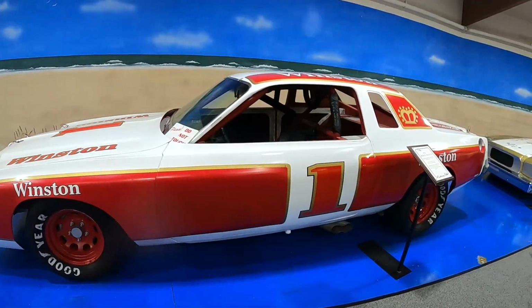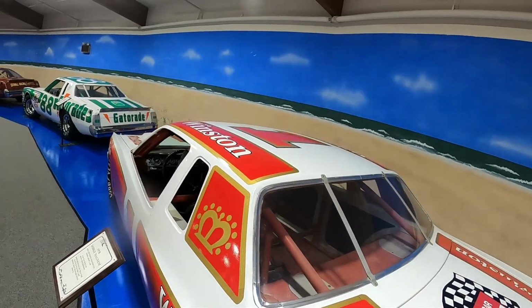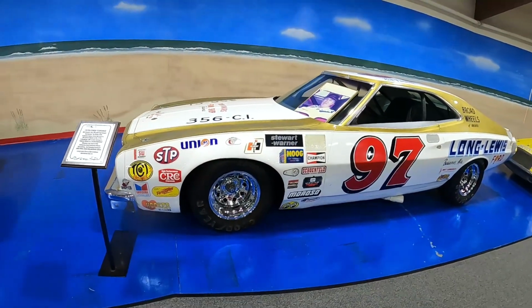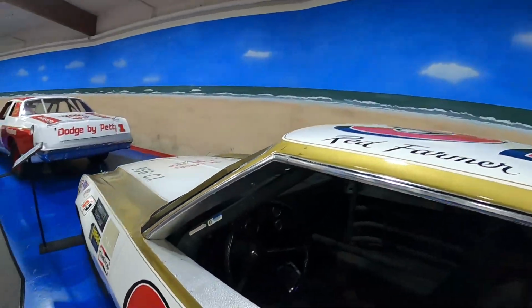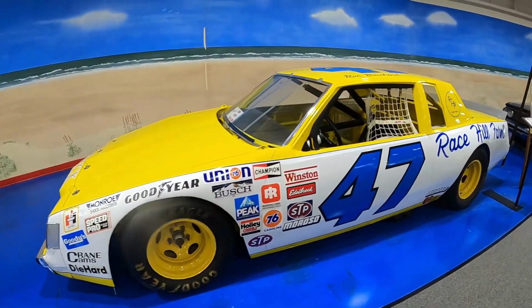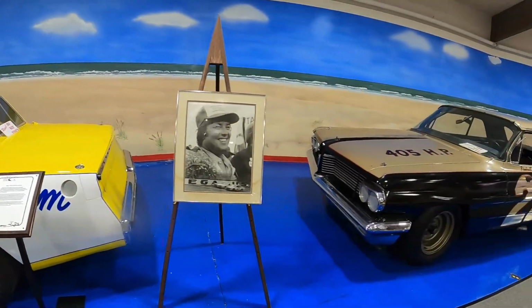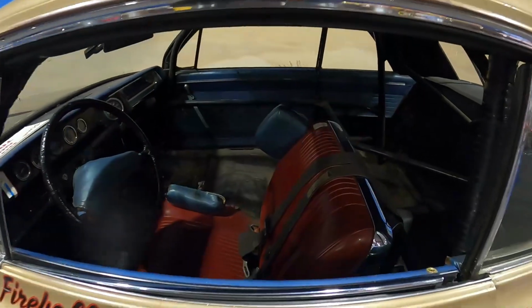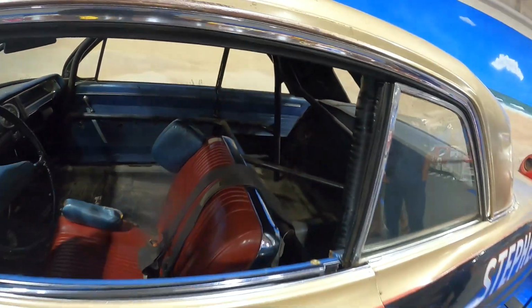Here's another 70s model, 1978 Dodge Magnum. Car was built by Petty Enterprises. Here's a 1972 Ford Torino. This was driven by Red Farmer. He's one of our local racers. Fireball Roberts. Nothing to protect your neck if you ever were in a wreck.